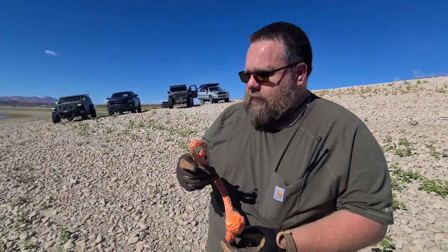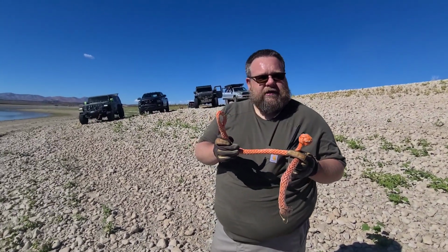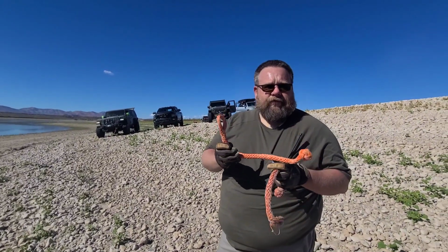The first vehicle is whipped. That was the one we were expecting to be the hardest one. Show you right here. I went and grabbed a couple of these. These are cheap soft shackles that I've got. I actually hate this design. They were cheap. I don't like them. So they're my sacrificial soft shackles.